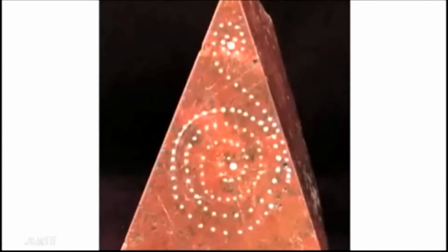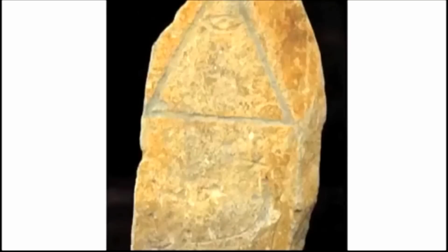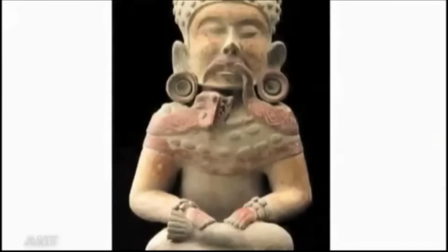This is a marble with another inlay of a spiral, also shining very brightly under black light. Another stone in a pyramidal form with an inlay of an eye. Here you can see again the pyramid with the eye, and on the bottom you see the Orion star constellation, the 3 Orion stars, which might point us to the 3 pyramids in Egypt.